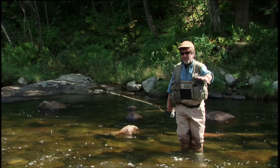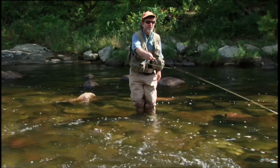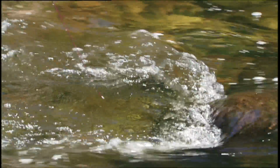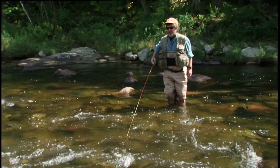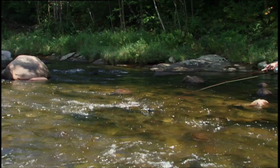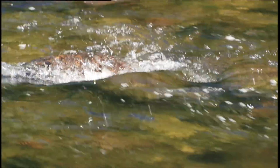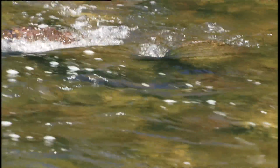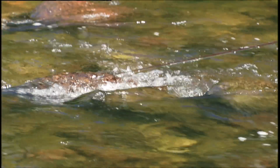Now we've got a really nice situation right here where we've got a rock, and then we've got the plume below the rock. This is pretty dead, swirly water in here, and fairly slow water. And then down to the base of this jumble of rocks. So what you've got here is a cushion that builds up in front of these rocks so that the water slows there because of the friction.